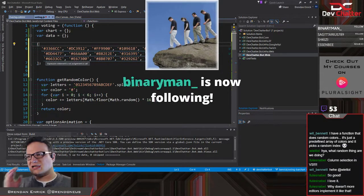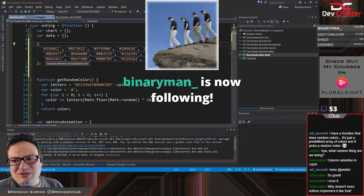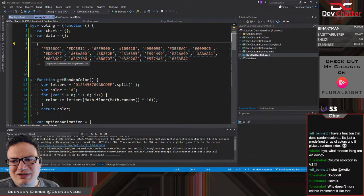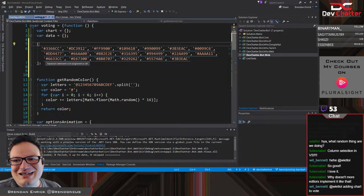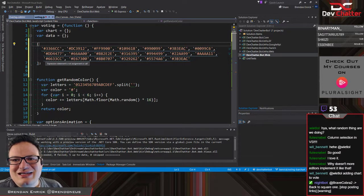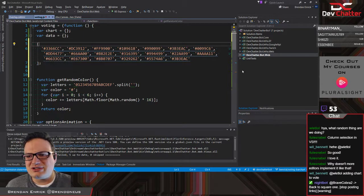There we go. Binary Man, welcome. Thanks for following. What is this? I have a function that does random colors. It's just a predefined array of colors, and it picks a random index. Yeah, Will Bennett, that's basically what I'm doing. That's the idea, Simon. Why don't more editors implement it like that?